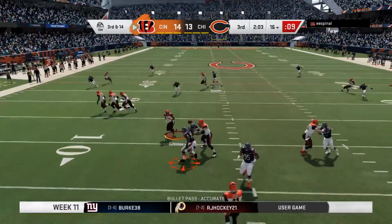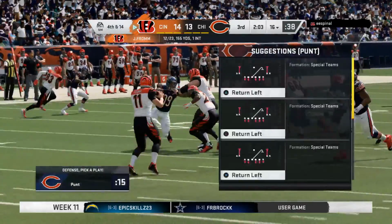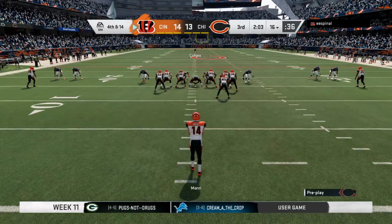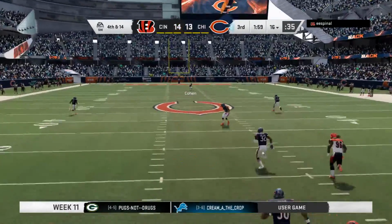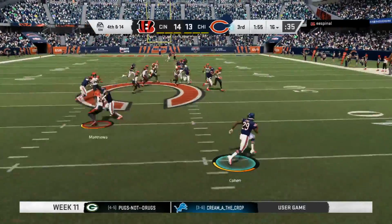Now on 3rd and long, they'll look to throw. And that is incomplete. They went with the dive look that time on defense, just flooded the field with defensive backs, blanketed everyone, took away all the passing angles, thus the incompletion. He steps into this one, and this is a rocket. On the return is Cohen.